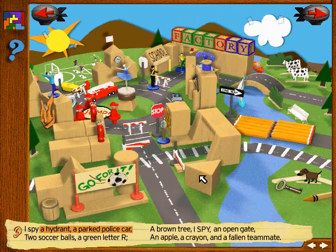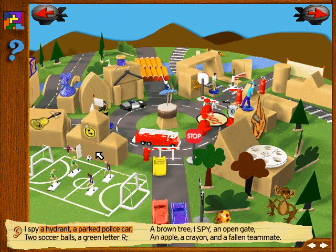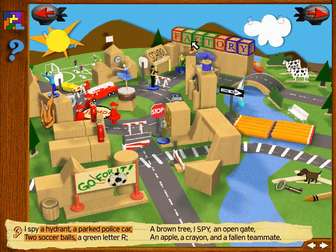The first one is right here on the sign. And go for it. A soccer ball. And there's the other one in that field. Oh, they're having fun. Two soccer balls. How come that teammate over there fell down? A green letter R, on top of the ball, right there. A green letter R.